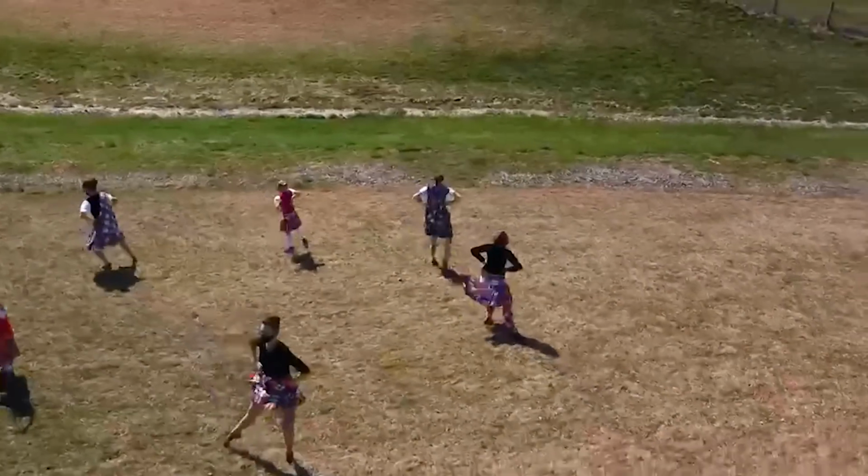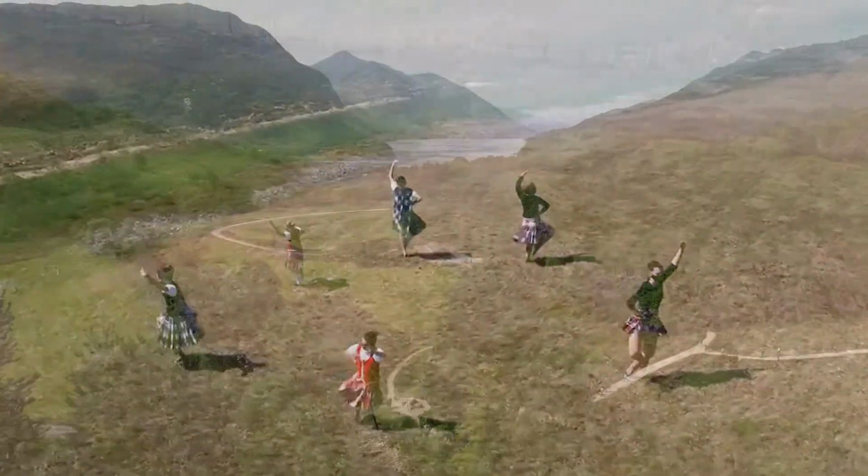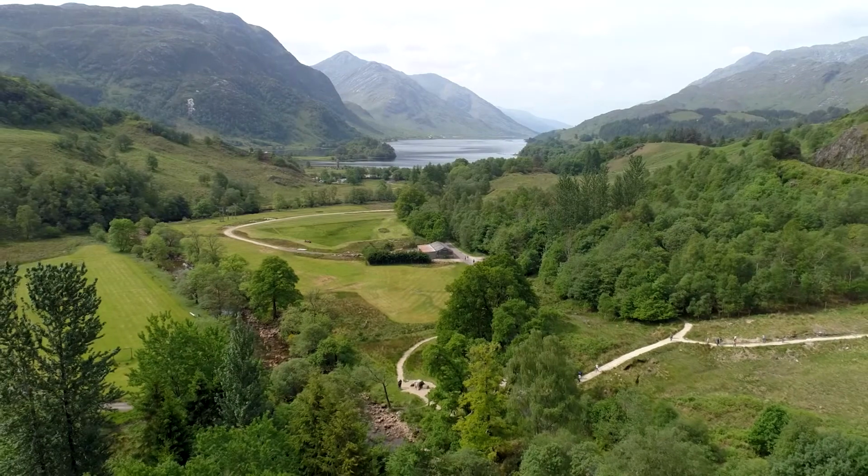There are quite a few people with Scottish heritage in this area, and it's been said that a lot of Scots settled here because it looks so much like Scotland.